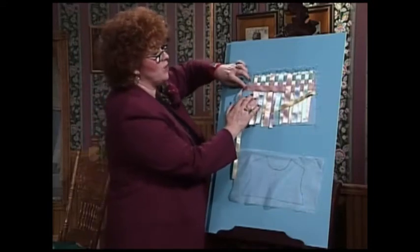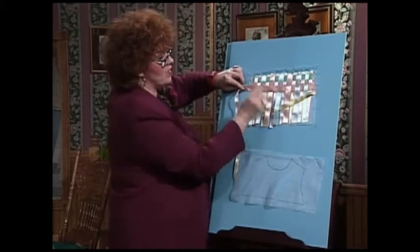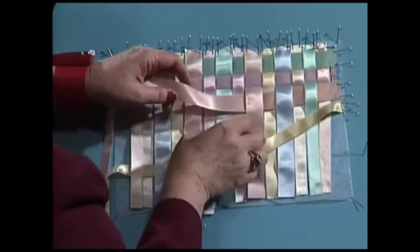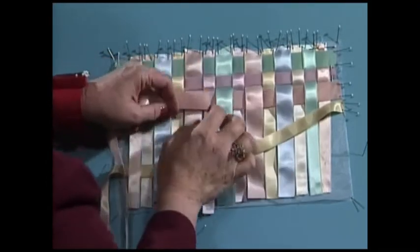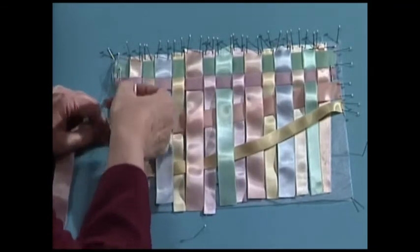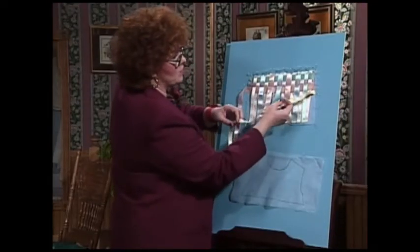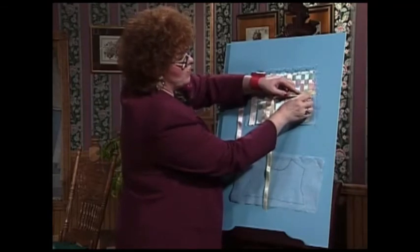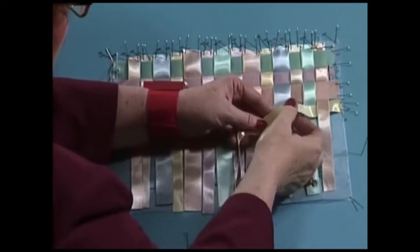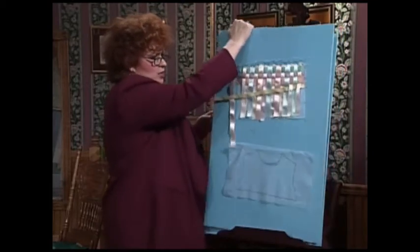Okay. Now let's start ribbon weaving. I like to use a fabric or lace shaping board where I can stick pins into it. Okay, the first one I'm going to weave is this peach one right here. I went over and then I will come under, and then over and then under, over and under, over and under. Okay, that strip is woven. Next comes this yellow strip. This time I will go over and let's see, under and over. Do you see what I'm saying? You just come under and over and weave it any way you want to weave it. Come all the way across and get your whole piece woven.